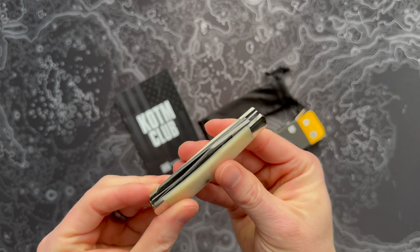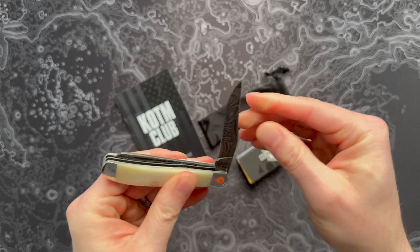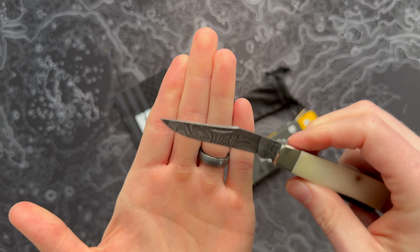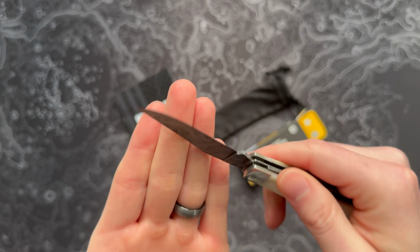So 2 different blades here, let's see, we've got actual Damascus. That's a very confident slip joint, by the way. And it does have a stop in it, so hopefully you won't slice your finger off. That's the one thing with these slip joints, sometimes they make me nervous. Look at that Damascus patterning there. That's really cool. You can see some of the lines folded over in the spine of the blade there.